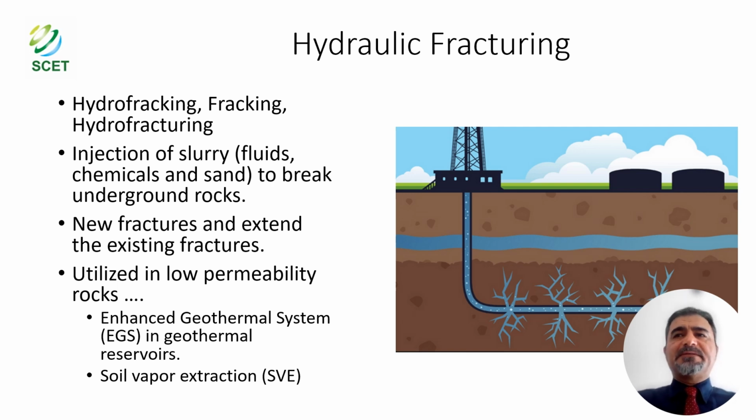Hydraulic fracturing is a well stimulation technique used commonly in low permeability rocks like tight sandstone, shale, and some coal beds to increase oil and gas flow to a well from petroleum-bearing rock formation. A similar technique is used to improve the permeability in underground geothermal reservoirs, or EGS.